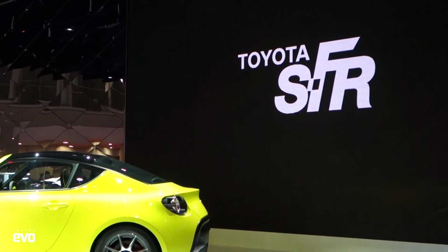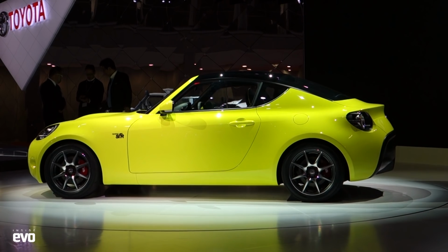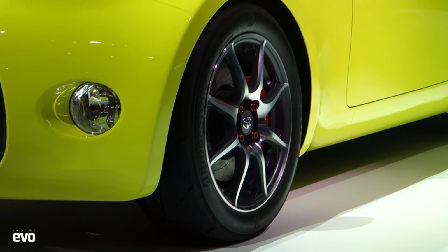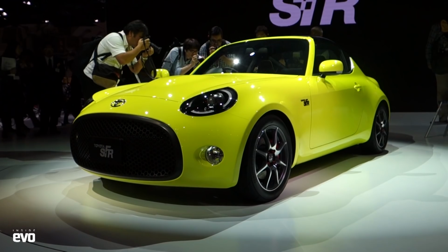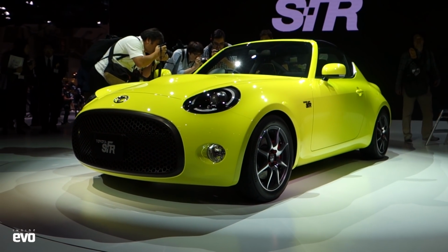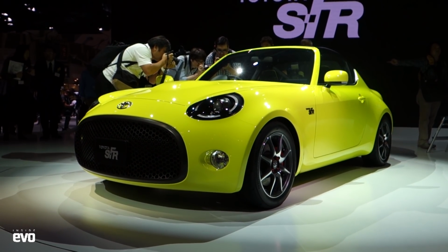Over on the main Toyota stand, well, it was the S-FR, which we still don't know many details about. It's very yellow, very highlighter yellow, and it does look very cool. I have to say, it's a nice thing that potentially will go up against an MX-5. People are saying the grille, for my taste, was just a bit too gaping, perhaps. But anyway, nice to see it. Nice to see that small car there.